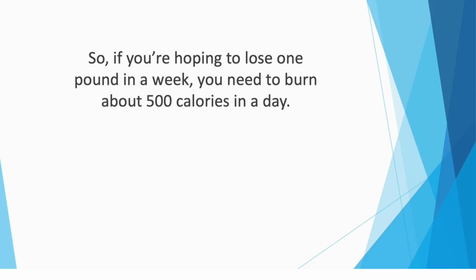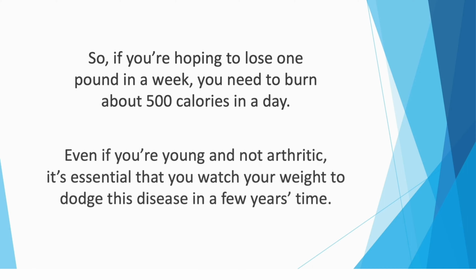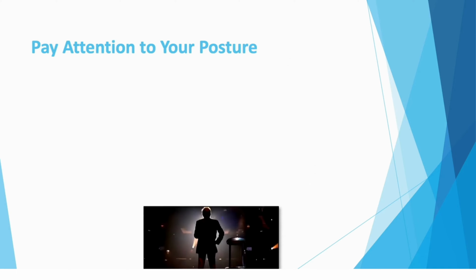Every pound you lose represents about 3,500 calories. So, if you're hoping to lose 1 pound in a week, you need to burn about 500 calories in a day. The exercise plan you follow must at least help you lose 500 calories in a day. Along with exercise, you also need to focus on your diet. Even if you're young and not arthritic, it's essential that you watch your weight to dodge this disease in a few years' time. Pay attention to your posture.